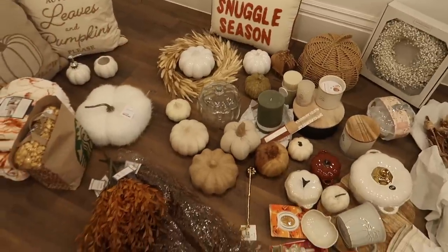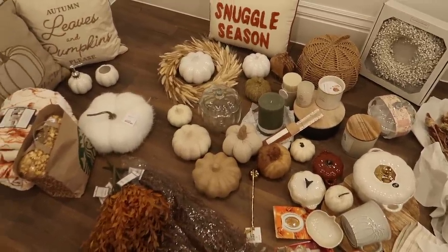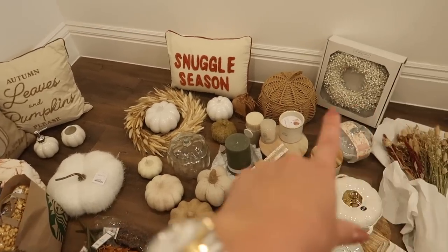It's a style that is very much, I would say, kind of farmhouse neutrals, playing a lot with textures, as you can see the different wreaths and dried leaves.